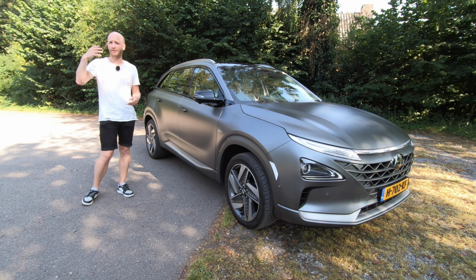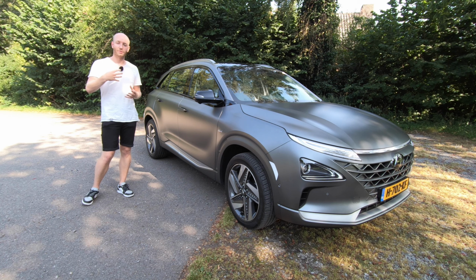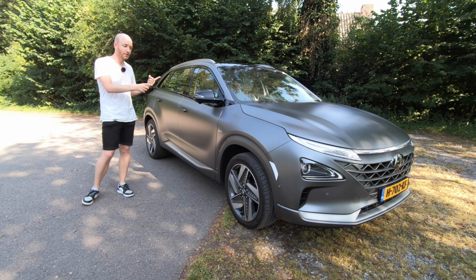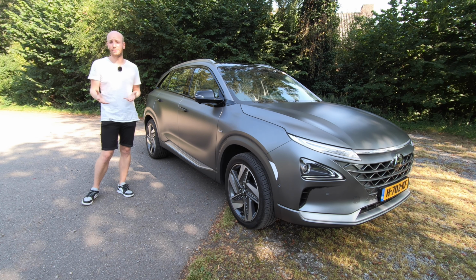Then people say, yeah, but you can create hydrogen from excess energy. So today is a very hot and sunny day, so maybe more solar power is being generated than is being used. That means you can use that electricity to create hydrogen, store the energy that way, and then use it to power this car. And I'm really in favor of that. Don't get me wrong. If you do make hydrogen, do it that way. But it's still not the most efficient way.